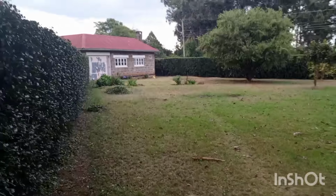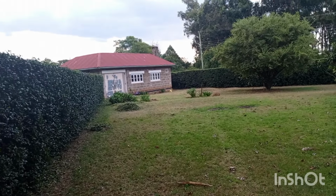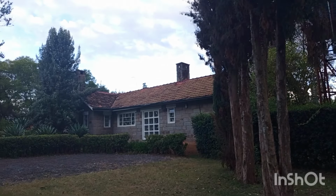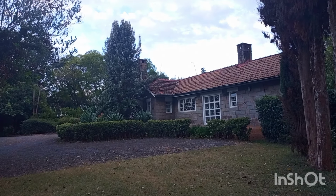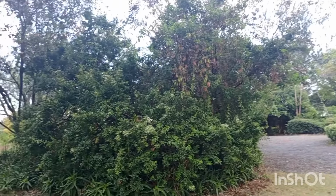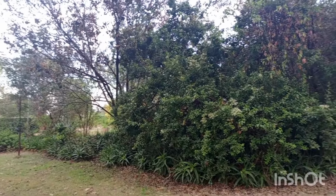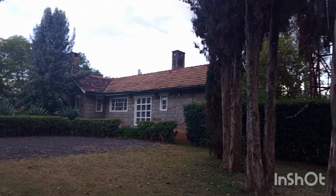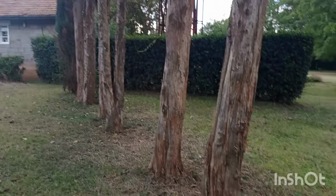So on this side, there is another house. There are some trees here. And then this house looks like this on this side. That's like the entrance. I'm going to show you in a minute how it looks. But I want us to go to the car park. There is a house for parking your car. There is a car park. So just come with me.